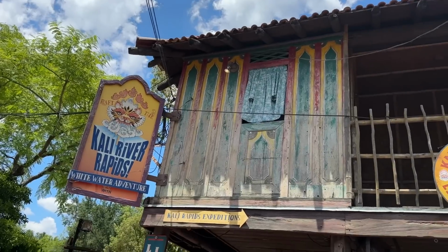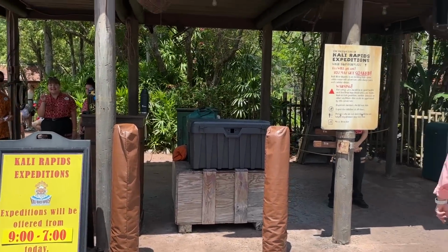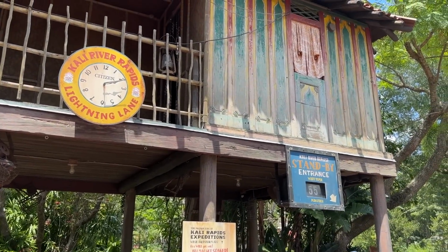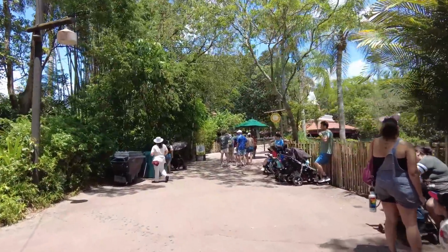Kali River Rapids has a 35-inch height requirement. It's a round river raft ride where you could get completely soaking wet. And because it's a round river raft ride, there's no rhyme or reason as to who gets soaking wet. So let's go.